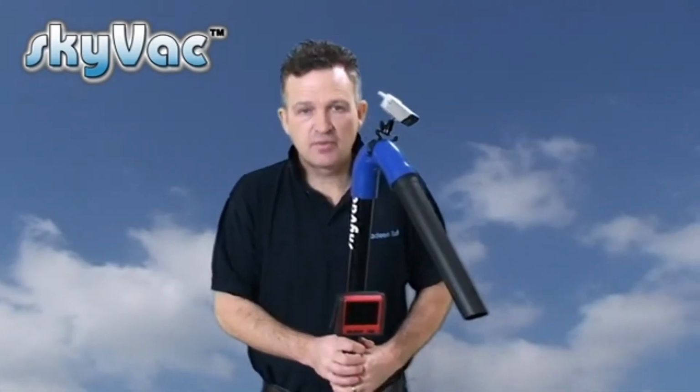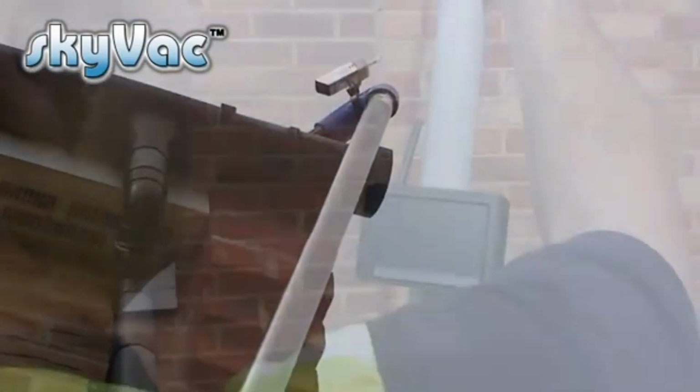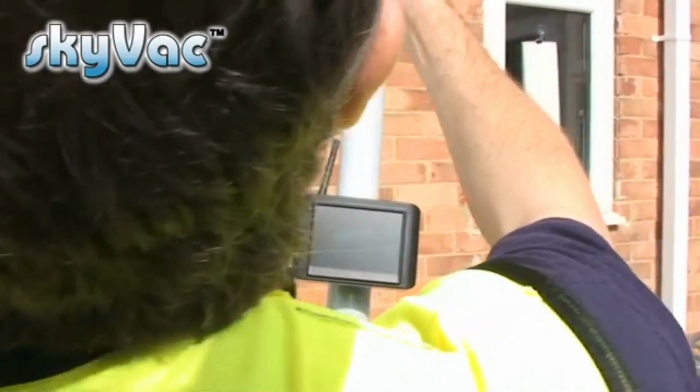Skycam has some blocking feature, and equally when darkness falls, Skycam automatically converts to infrared. Power is supplied by built-in lithium batteries with enough charge for a day's work before recharging, either in a mains socket or in a car charger. Skycam systems are all CE and FC compliant.